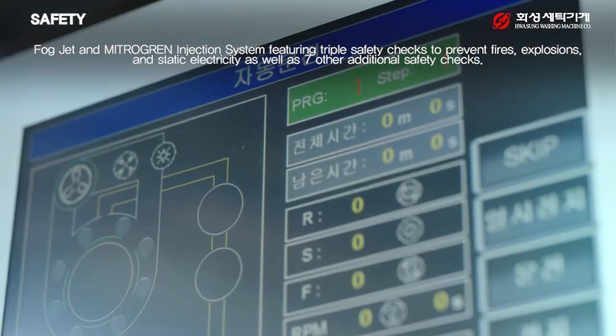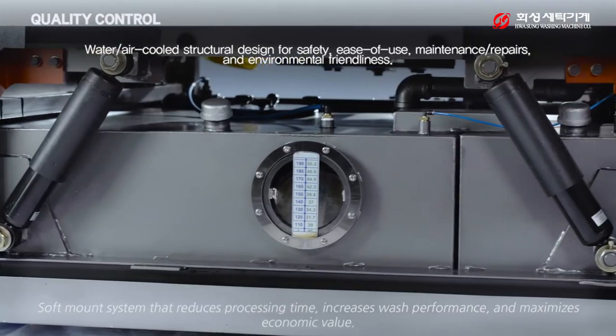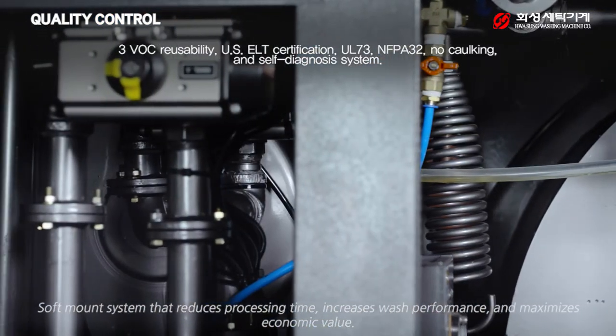Safety. Quality control. Soft mount system that reduces processing time, increases wash performance, and maximizes economic value.